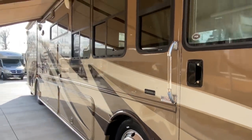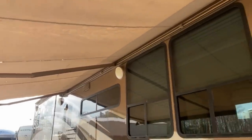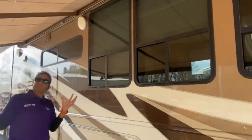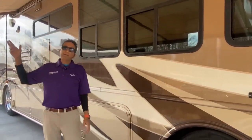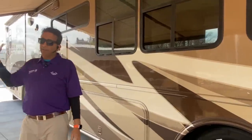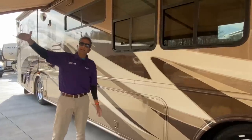We got a garage awning. It's got a couple of little pinholes, 1, 2, 3, 4, and the fifth one is a little bigger. Just want to tell you, it's really for shade, not really for rain protection. But it's a big boy Girard awning, kind of like you see on a Prevost bus or American Eagle or high-end Newmar or King Aire. It'll go in and out.